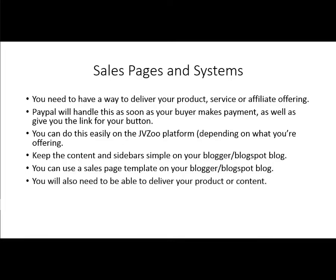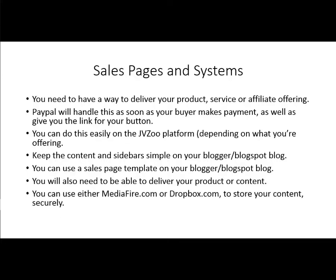Now, you will obviously need to be able to deliver your product or your content. That means you're going to have to house whatever it is that you're selling someplace. In order to house or host the file, you can use Mediafire.com or Dropbox.com to store that content securely and then deliver the link inside of PayPal when the buyer buys. Now remember, you can do all of this inside of JVZoo, and a lot of these things will be invisible. Remember that.